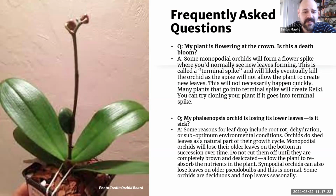Last question here. My Phalaenopsis orchid is losing its lower leaves. Is it sick? So there are many issues with orchids that could cause leaf drop. If you're seeing all of the leaves on the orchid dropping at the same time, or they're turning wrinkly or yellow, that could be an issue with the plant systemically that you want to look into. But if you're talking about, especially a Phalaenopsis orchid, and you're just talking about the bottom leaves, that's a natural process.